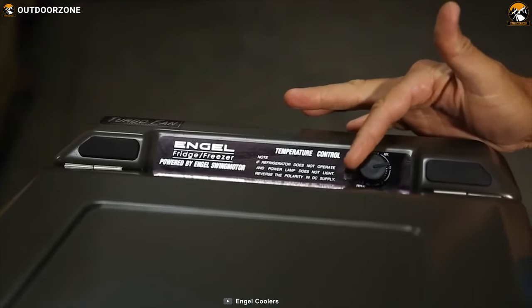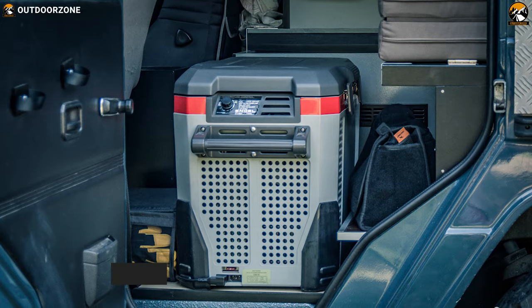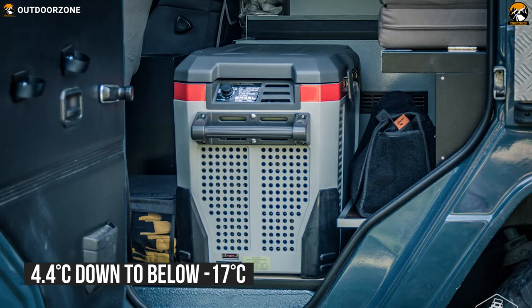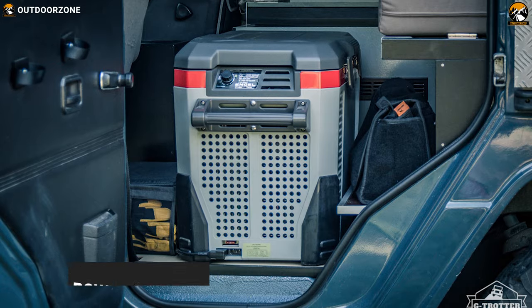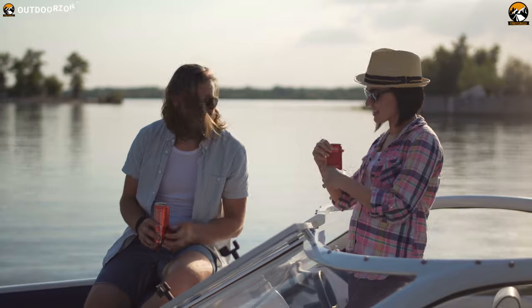The top opening AC-DC fridge freezer features an ultra-efficient cooling system, and it cools from 4.4 degrees Celsius down to minus 70 degrees Celsius with variable control, which is ideal suited to boaters and outdoor campers alike.